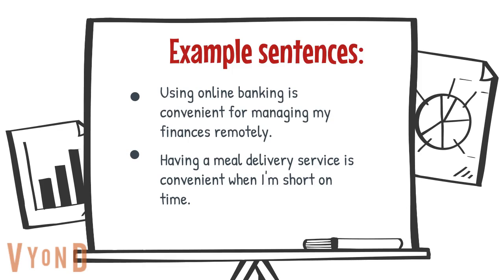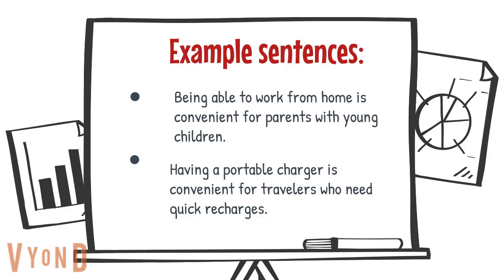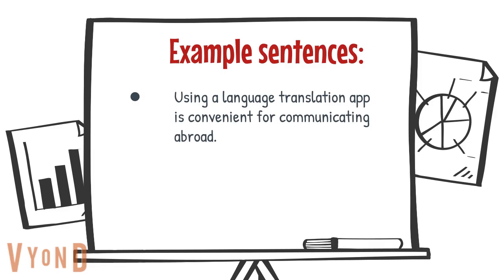Using online banking is convenient for managing my finances remotely. Having a meal delivery service is convenient when I'm short on time. Being able to work from home is convenient for parents with young children. Having a portable charger is convenient for travelers who need quick recharges. Using a language translation app is convenient for communicating abroad.